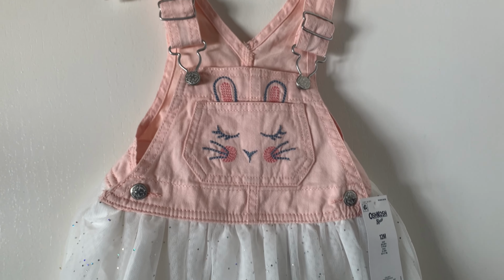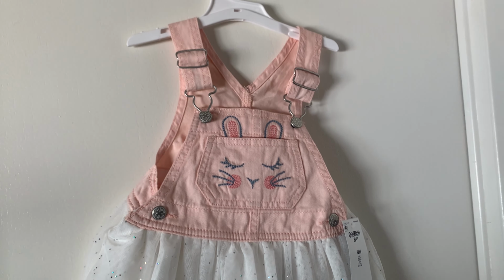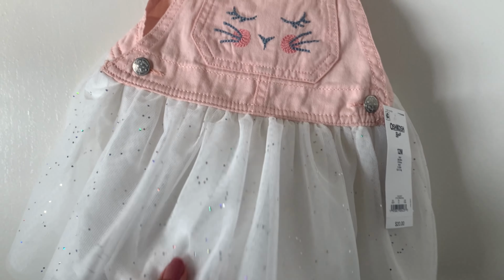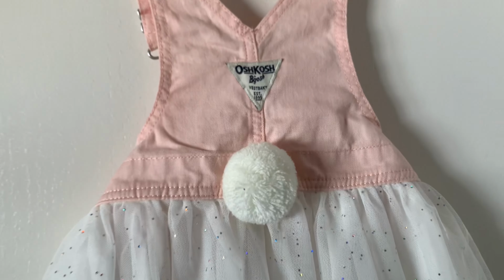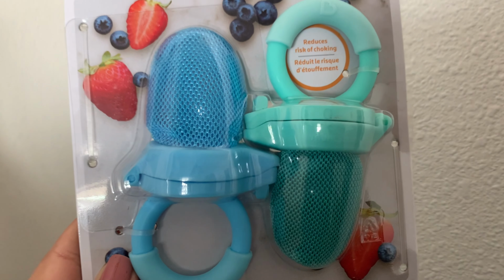Last night, my sister-in-law Lisa stopped by. She's Joey's sister, and she brought this beautiful bunny dress for the baby. Definitely wearing this for Easter. Oh my God, I love it. I love it so much. And look at the butt. She also got her this so she can eat her fruit.